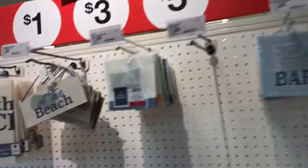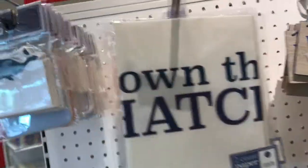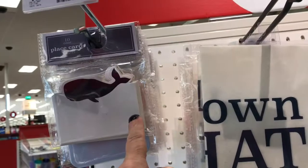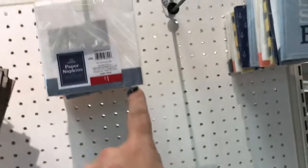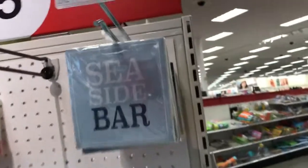Here I am at Target. Let's take a look at the dollar spot, guys. So look at these place cards. Aren't they beautiful, guys? It says welcome home. There you have napkins. Seaside bar.